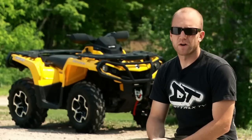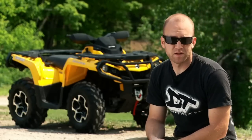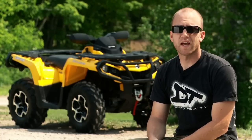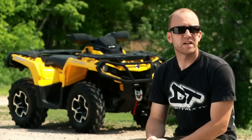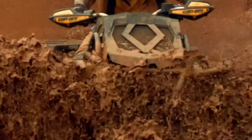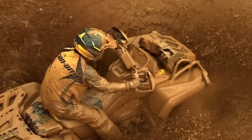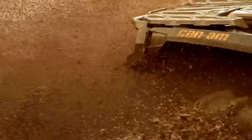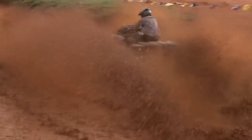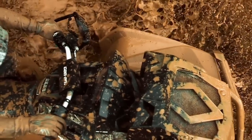The last redesigned model I want to show you is one that'll have mud runners pounding down the door of their Can-Am dealers just to get a closer look and drool on it. And that model is the 2013 Outlander XMR in the 59-inch G2 chassis with the 1000cc Rotax. Utilizing the max wheelbase, the XMR is a mud-running monster built to tackle the biggest and baddest mud holes known to man.